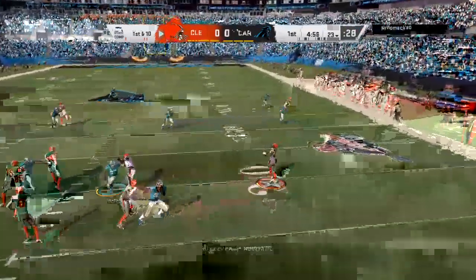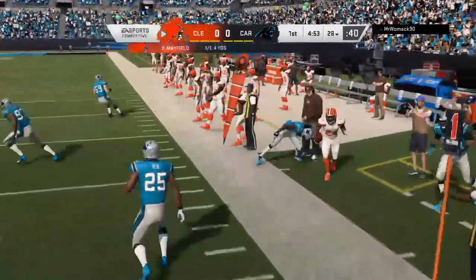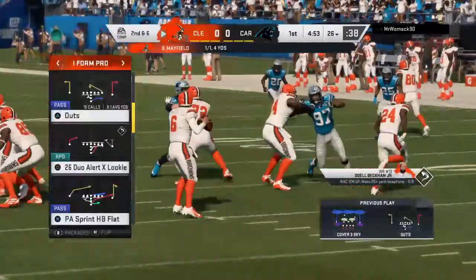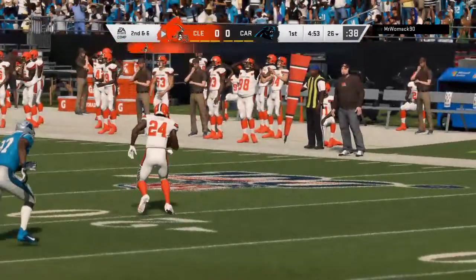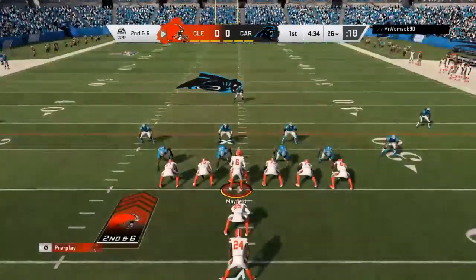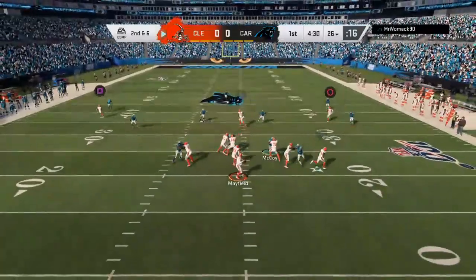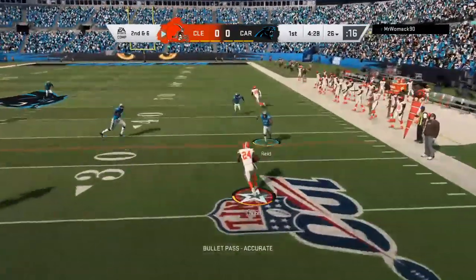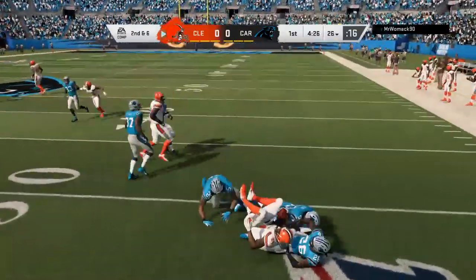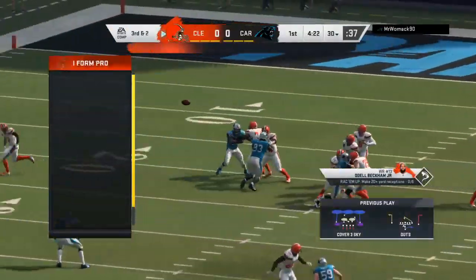On 1st and 10, Mayfield. He'll get this to Chubb out of the backfield. And he'll get this up past the 25 before he's out of bounds. 4 yards the result on the first play from scrimmage. Second down, 4 yards on that last completion, so that sets up 2nd and 6. Mayfield now, and he gets it to his running back, Nick Chubb. It's a 4-yard pickup, and they're going to face a 3rd down.